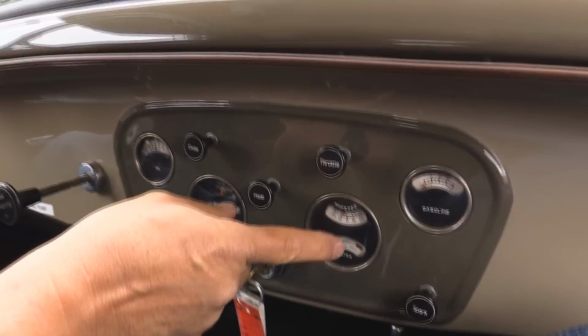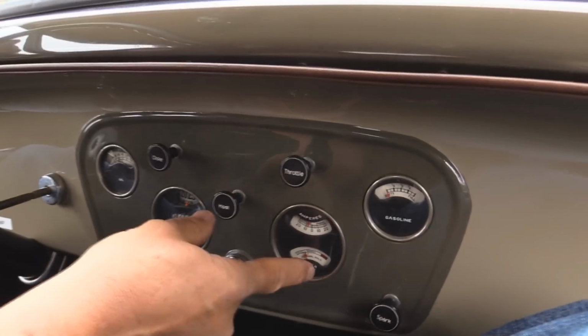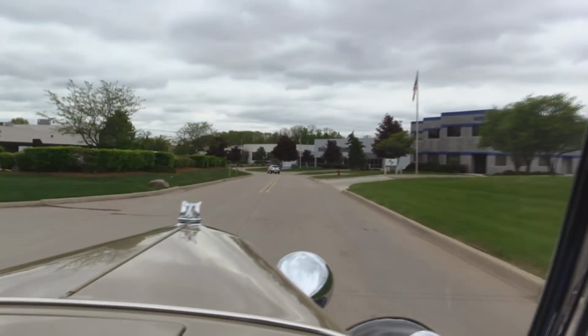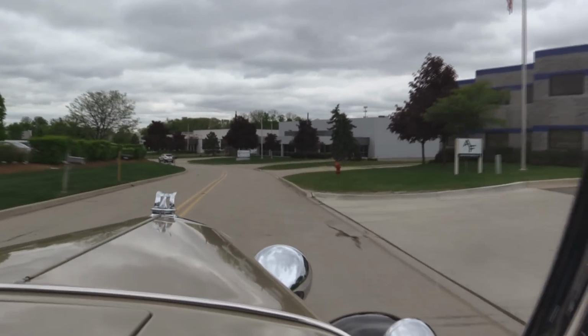Let's take this 32 Chevy for a ride. She's driving awesome. That little straight six is making power. Trans is working nice. Look at that, no hands on the wheel. Going nice and straight down the road. This baby will pick up and go. Look down here on the dash. That speedo's working, the oil pressure gauge is working, the amp meter's working, the water temp, and the gas gauge. This baby's sweet, and the horn's even working. What a sweet 32.